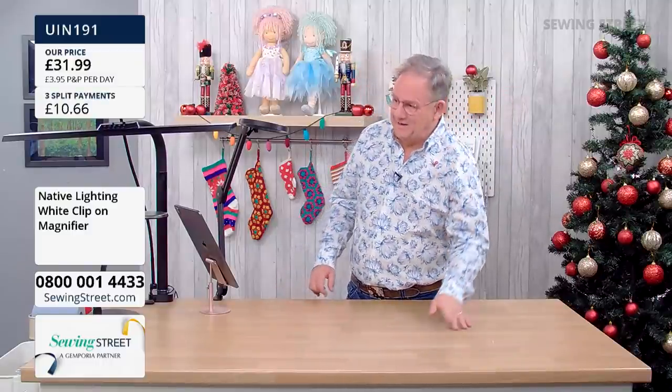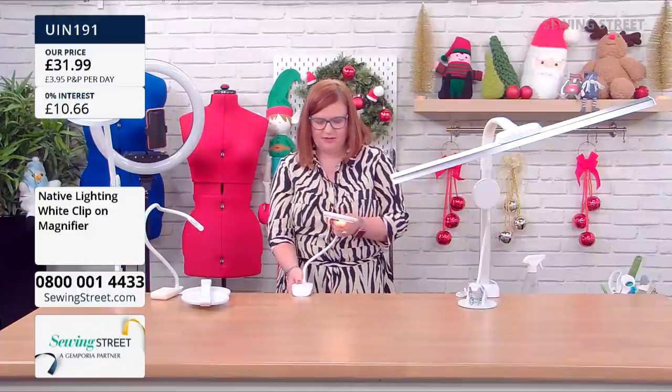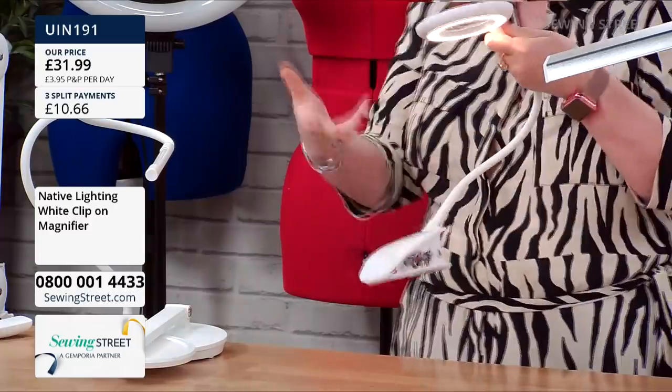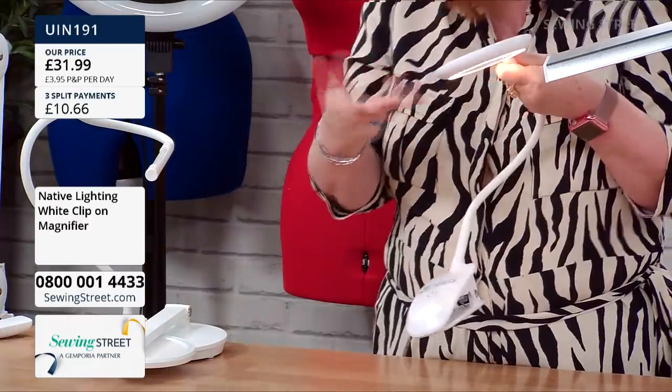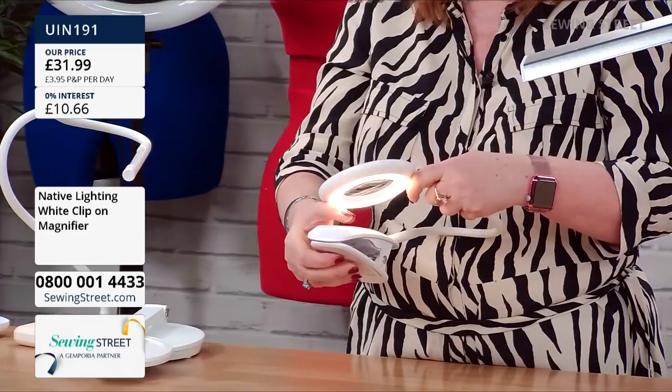Yep, so that's your magnifier. And obviously I've got it clamped onto the desk there. So you can see it clamped on. But you can clamp it onto a book stand if you want to read a cookery book or books. There's so many different uses for it really. So that's the magnifier.